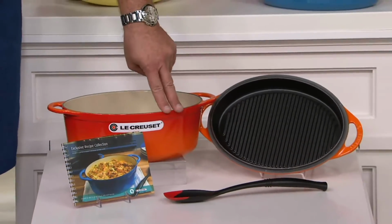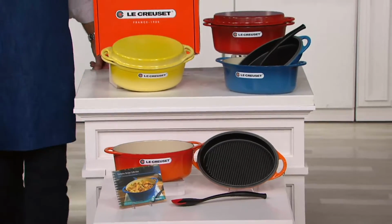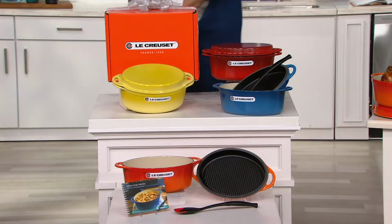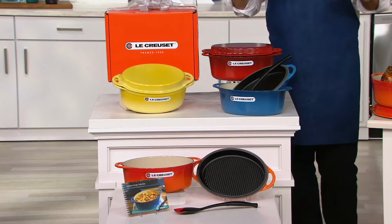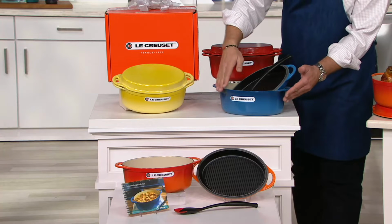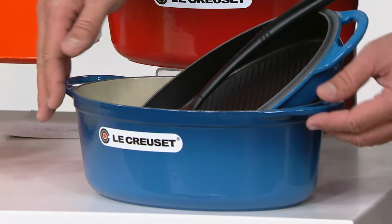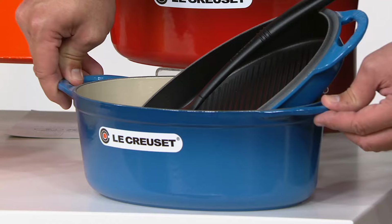Now this color is flame. The reason that the boxes from Le Creuset are flame is this is the very first color ever at Le Creuset. So we're excited that we can bring you an iconic color, the favorite color of Julia Child, as I understand. We also have it in Marseille blue. Now this is named after the southern port city in France. So beautiful blue water there off the coast. And this is called Marseille.